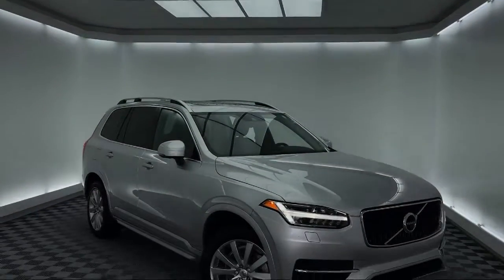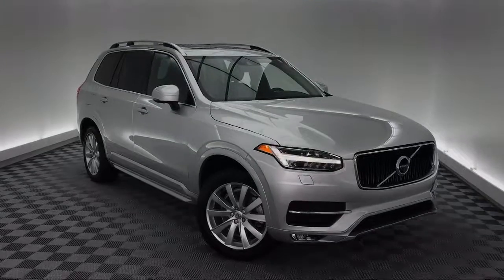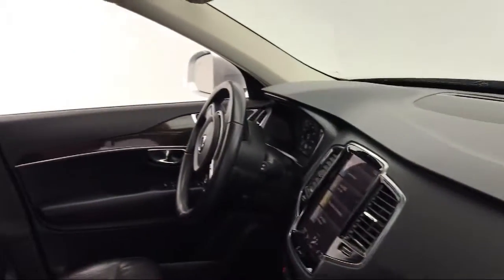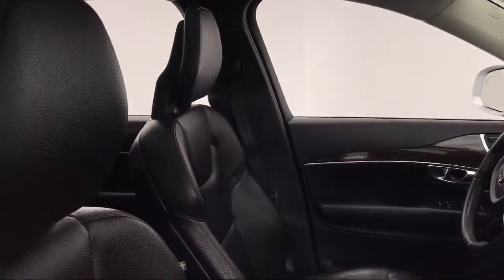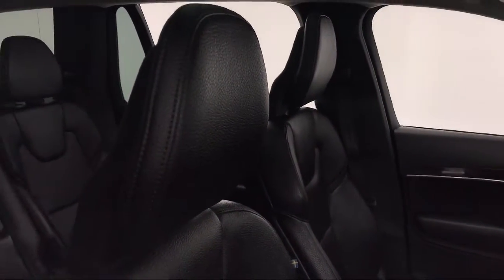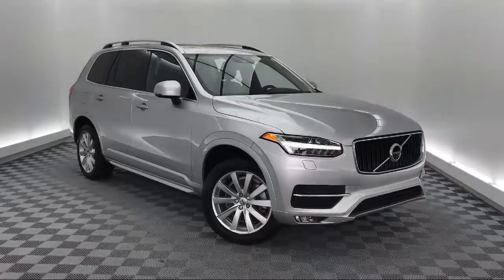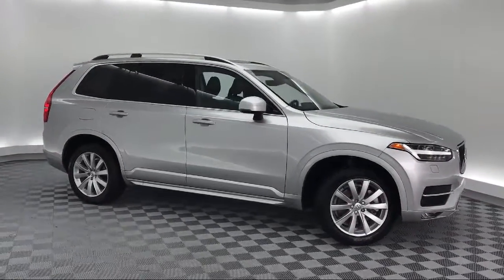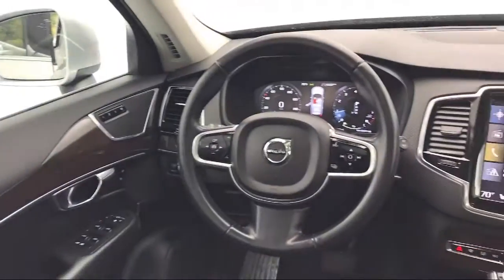Inventory, and comes equipped with navigation, lane departure warning, rear view camera, keyless entry, steering wheel controls, lane departure warning system, tire pressure monitoring system, Sirius XM satellite radio, rain sensitive windshield wipers, electronic stability control, and has less than 50,000 miles on the odometer.